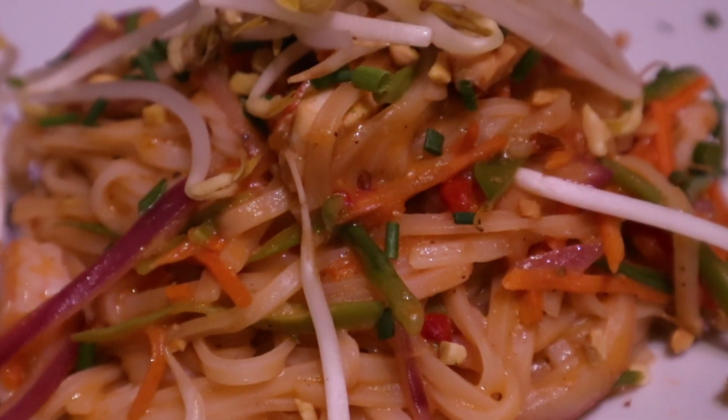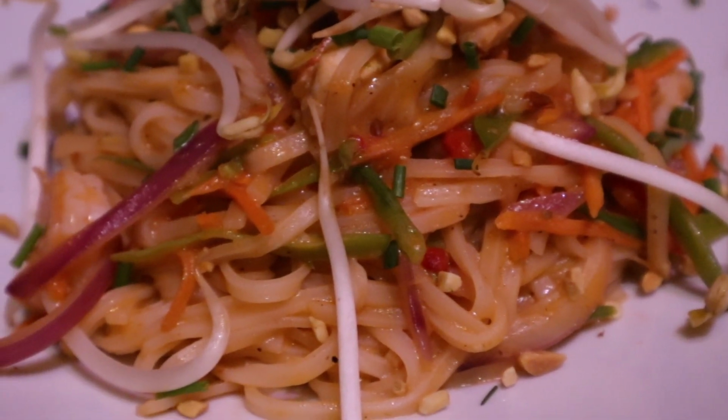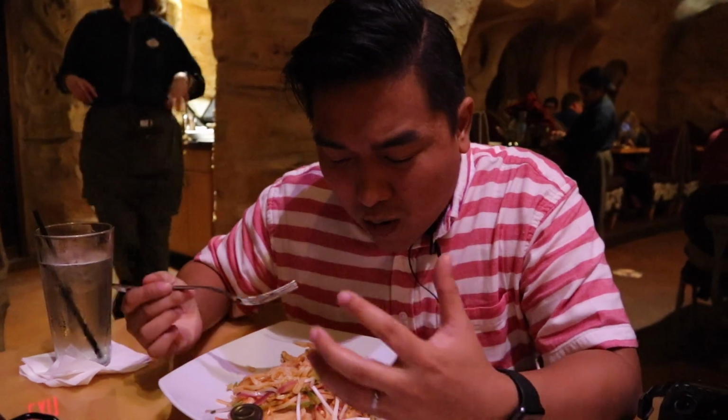The choice of add-ons, like the carrots, the bean sprouts, and the chicken, they balance out the flavor really well. They gave me lime and lemon. I don't think I'm actually going to need it just because of how well balanced the flavor is. But on top of the chicken, it also gives me shrimp. So this is going to be nice, hearty, and I definitely feel like I'm going to be very full after this.